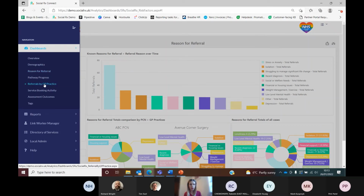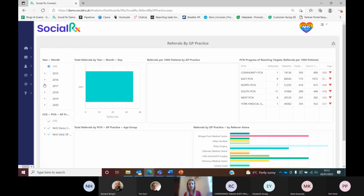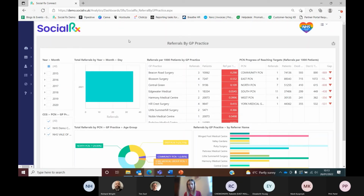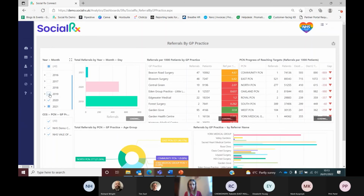I'll show you this final dashboard here. So this is very popular amongst GPs and commissioners. So if I just put on a filter here, so I've got a bit more data. So I mentioned earlier the social prescribing DES targets. So here in this middle section, you can see which practices are on target for those DES targets.